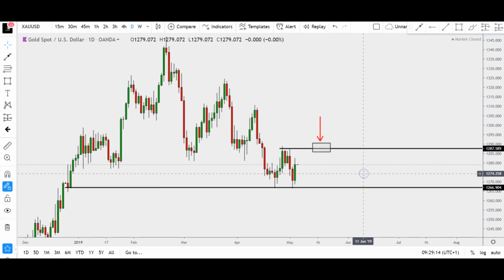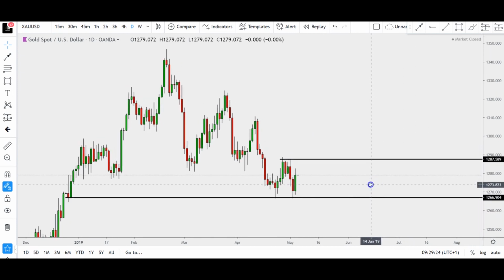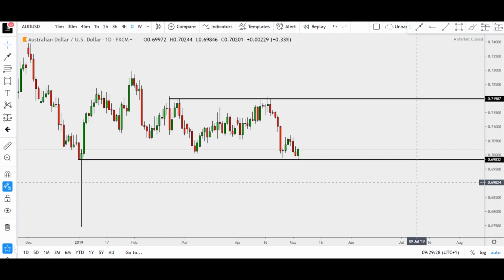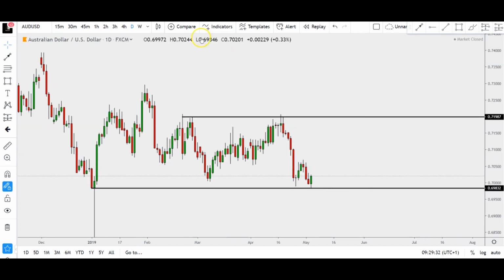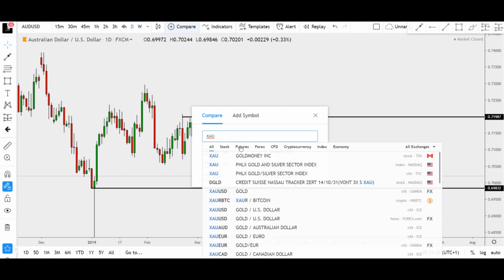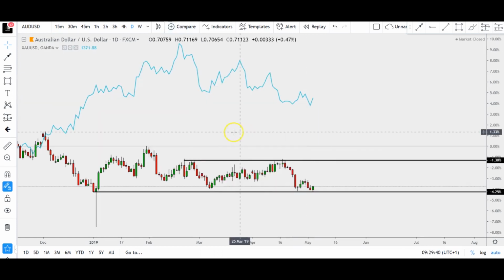So for now, I'm sell biased on this market. Be looking for sell opportunities for this pair back to the downside, and we'll see what happens next week. Now, we know that Aussie dollar USD is 100% correlating with gold. So if we jump over to Aussie dollar USD, we can see the exact same structure here. In fact, what we'll do is add gold to this as a comparison, and we'll take a look at how the two line up side by side, okay?